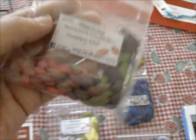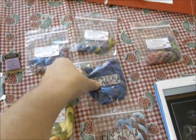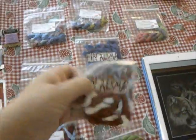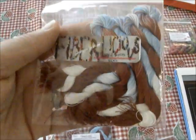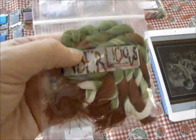This is Hummingbird. This is called Electric Blueberry. Purples and blues. This is called Frosted Berries. These are all silks. And this is called Christmas Wishes.